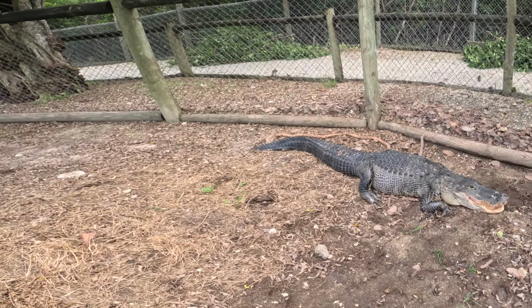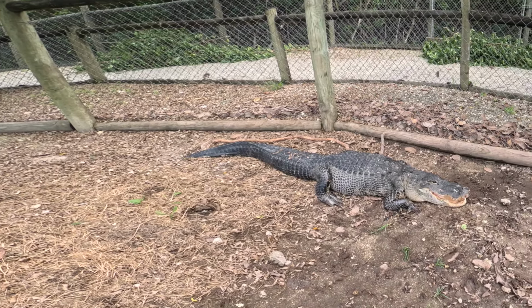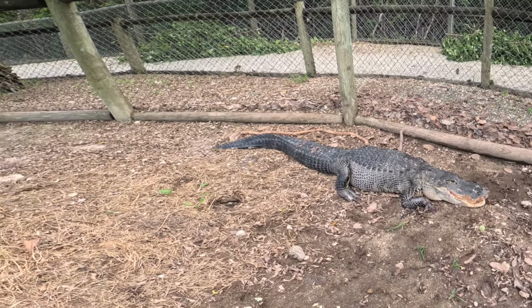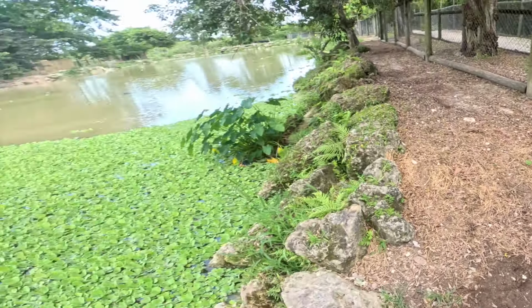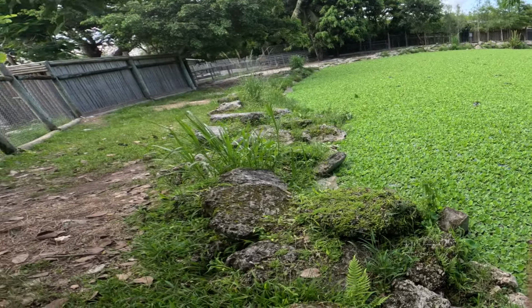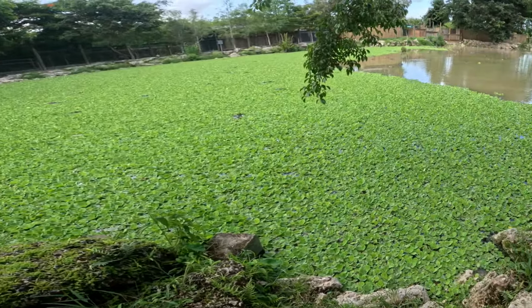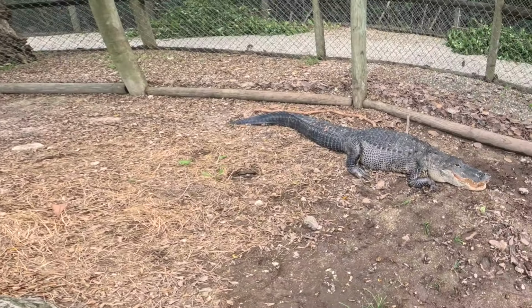Got the bolt out of his back. He's pumped full of antibiotics and painkillers, so he'll probably be feeling pretty good right about now. We gave him some time to let that sedative work through his system. When he feels like it, we'll go out here with the rest of the boys in this water hyacinth. And yeah, he'll be good. He likes to eat apparently, so he'll be happy here.